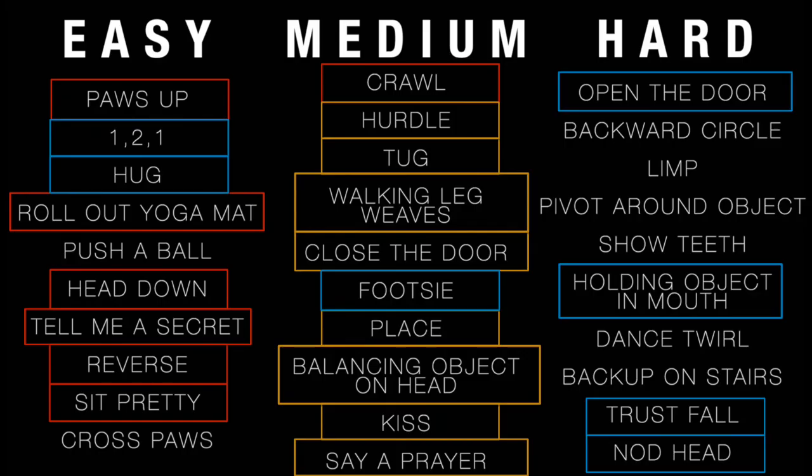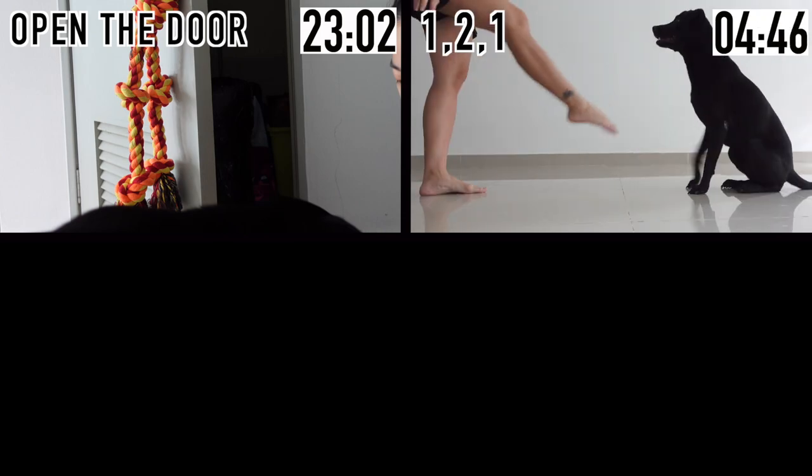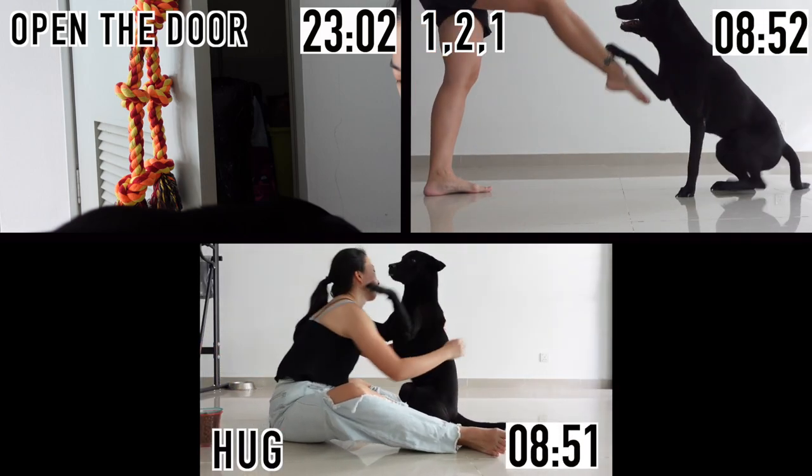Week three, and I'm feeling the pressure. We are doing hard tricks. We are definitely a little bit more impatient, frustrated, just because it takes a longer time to learn each trick.